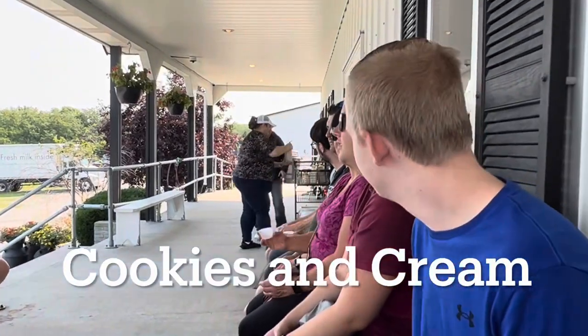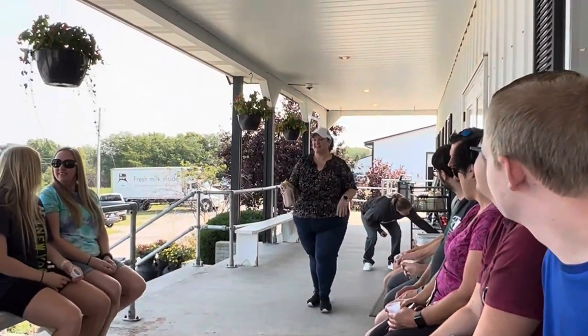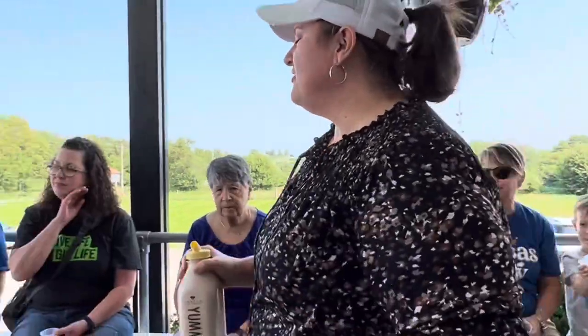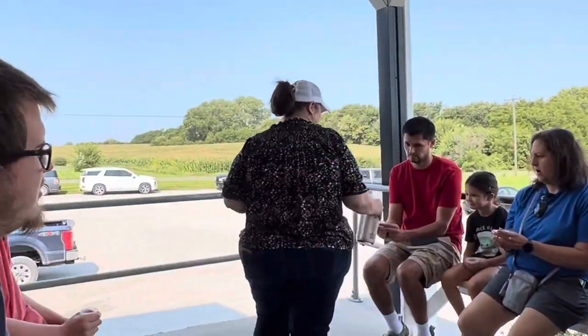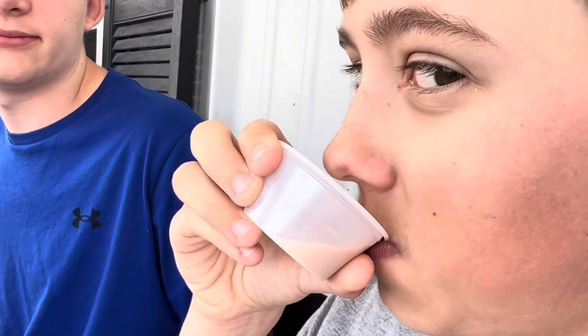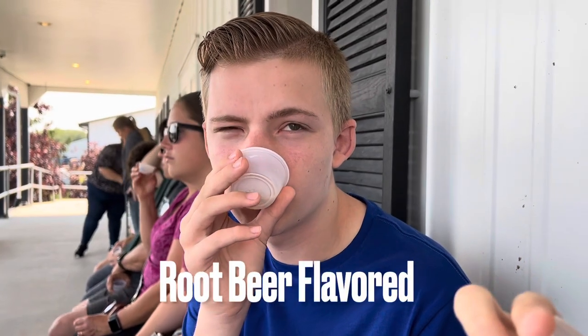Cookies and cream. Cookies and cream is a chocolate flavor. Again, this is cookies and cream. You like banana the most so far? That's really good.